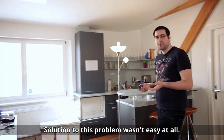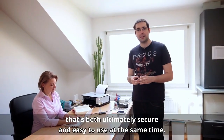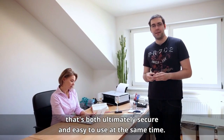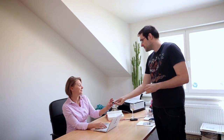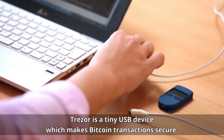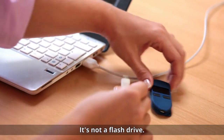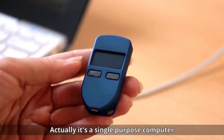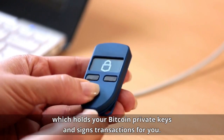The solution to this problem wasn't easy at all. We wanted to develop something that's both ultimately secure and easy to use at the same time. And this is it, the Trezor. Trezor is a tiny USB device which makes Bitcoin transactions secure. It's not a flash drive. Actually, it's a single-purpose computer which holds your Bitcoin private keys and signs transactions for you.